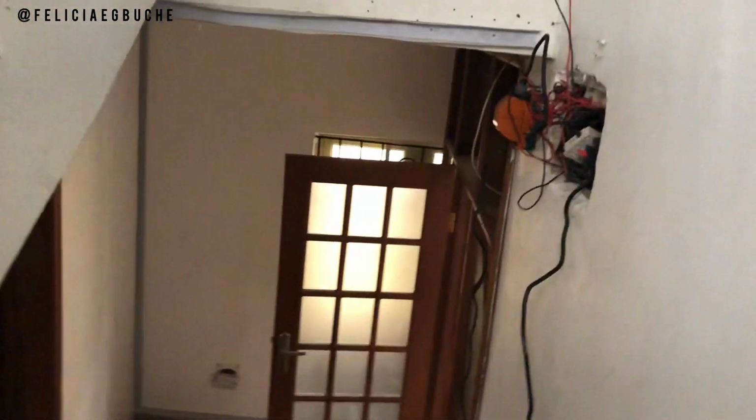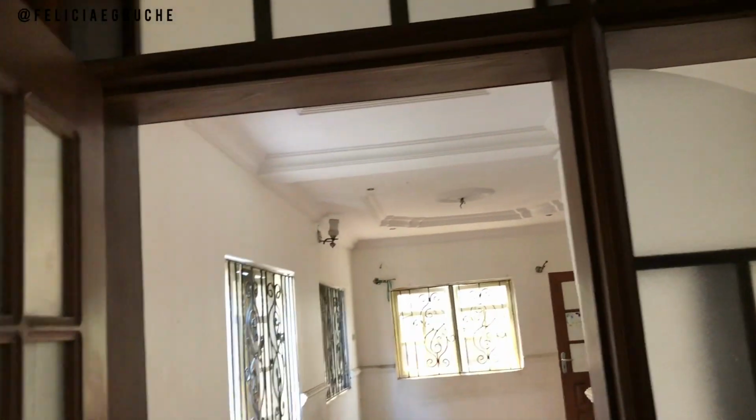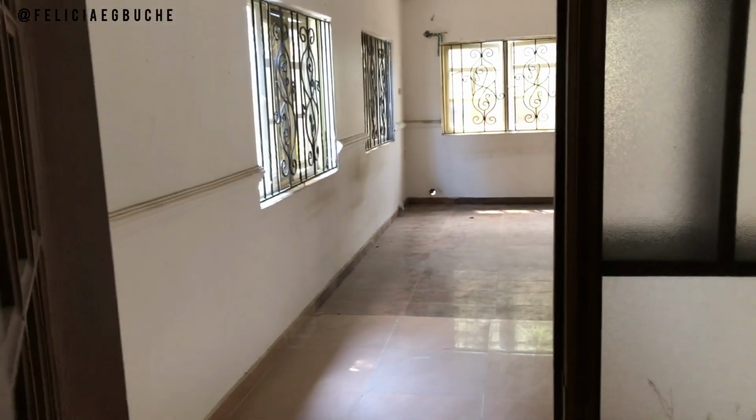So what? All these wires need to go back where they're supposed to be. I don't know what's happening here. I don't know. But we'll see. An electrician will have to come and do that work. Yeah, I just like the fact that there's a door here so that once you're in the house, you close yourself into the rest of the house.